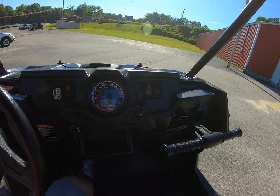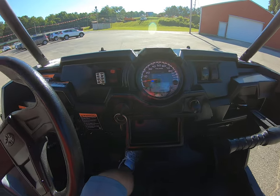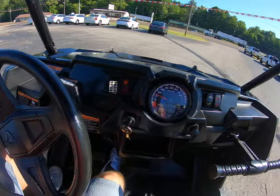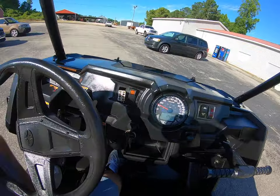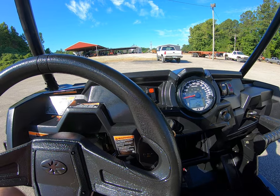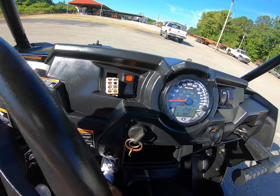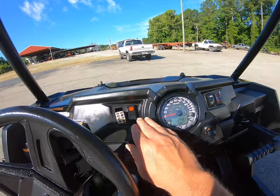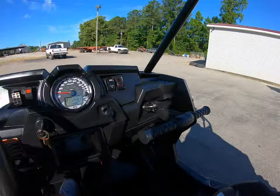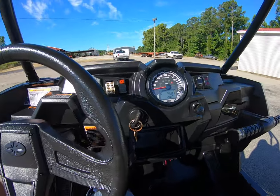Shifts out the way that it should. All the gears work like they should. Sticker in four-wheel drive. Four-wheel drive goes in. Four-wheel drive works. That's it, folks. I could have sworn this thing popped every once in a while when he backed it up, but I don't guess it does.